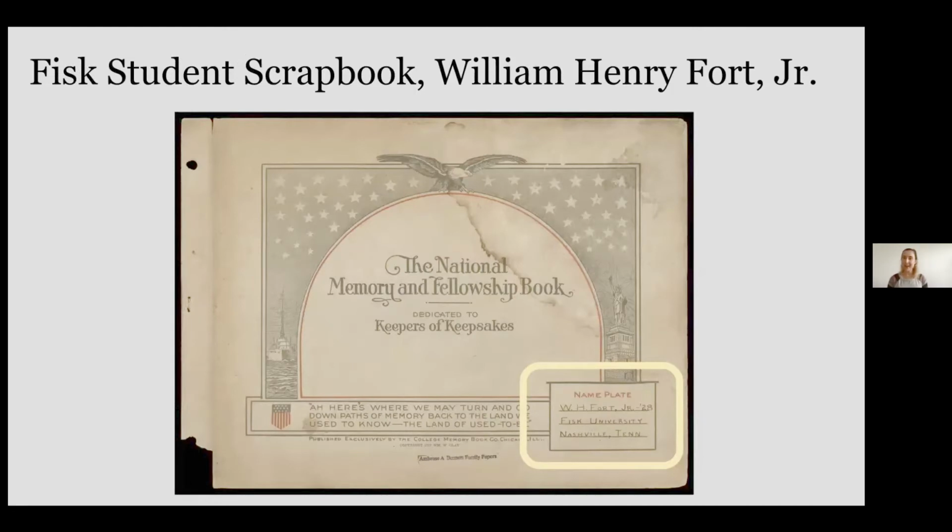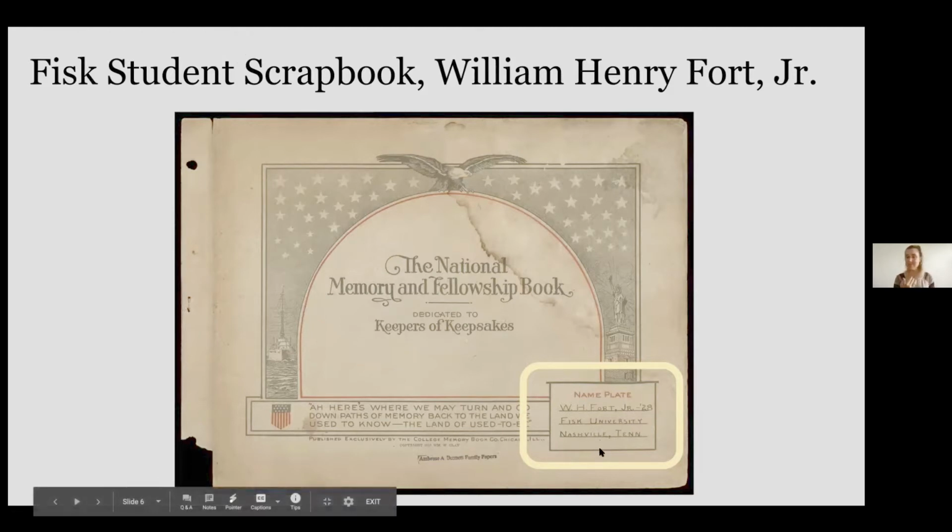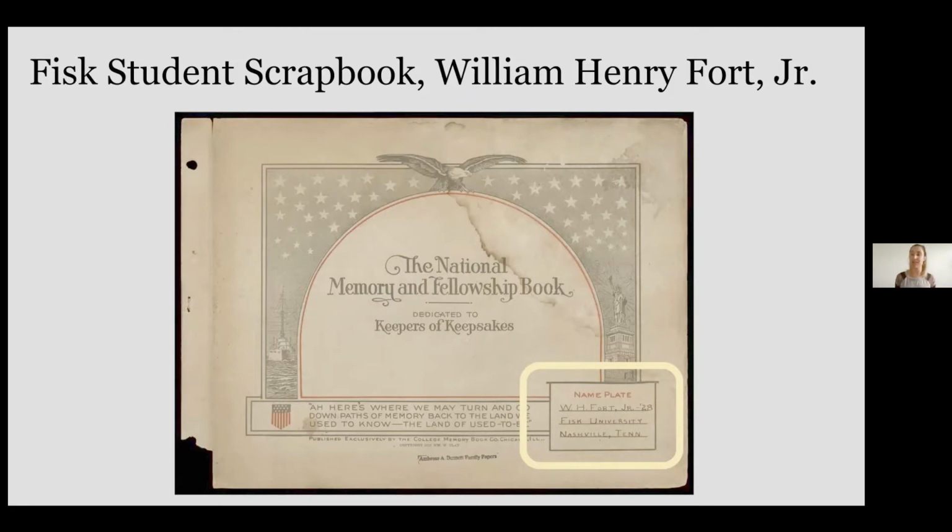This is the first page of William Henry Fort's scrapbook. You can see here, if you zoom in, we've got both his name, the date, and where this scrapbook is taking place. Those are all really great things to know when you're creating some type of historical memory, right? Those are usually the first things to go. We may not remember where we were or what year it was or who we were with, but if we write those things down, we have that solidified. We know exactly what's happening. And so that's how we know that this is William Henry Fort's scrapbook from 1926.